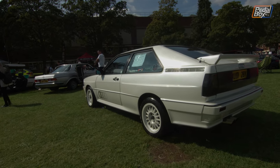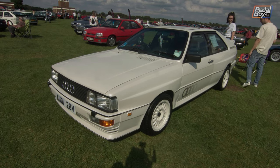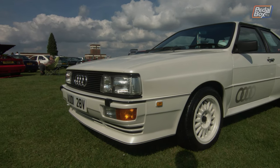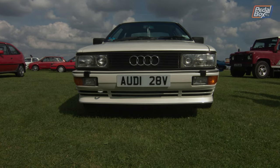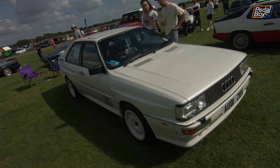And speaking of wide arches, the Quattro is another icon of the RADWood era, and its 5-cylinder is one of the best sounding engines around. There's one car I'd love to own, it's a short wheelbase Quattro, but that's a bit of a pipe dream. This one looks spectacular in white with white wheels and has almost a perfect number plate to match, even if the spacing is a little bit off.